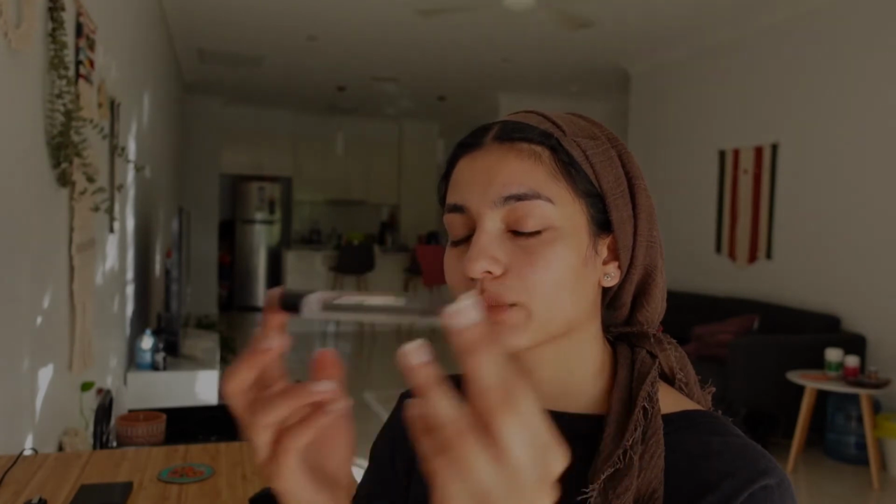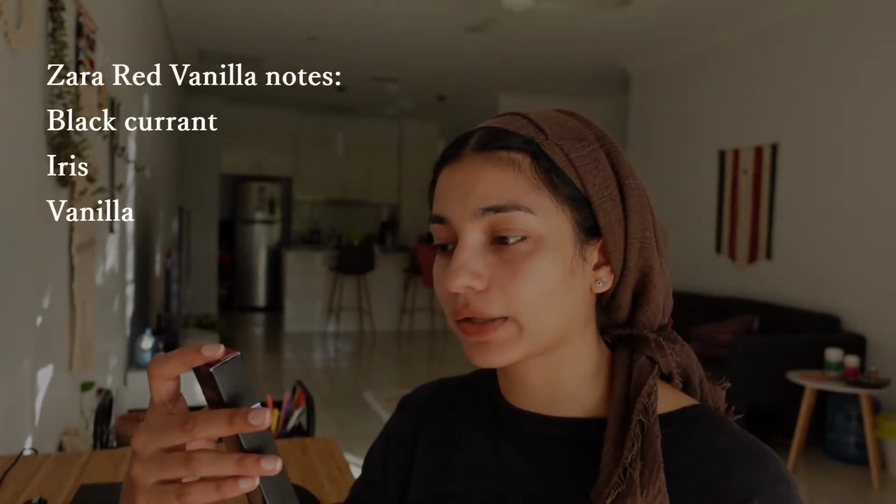I would say this is maybe a slightly sweeter version of that perfume. It's still very nice though, but it's on the sweeter side. And this has notes of blackcurrant, iris, and vanilla. This cost $10 for 10ml, which is kind of expensive when you think about it. But it's a trial size, so I guess that's why.